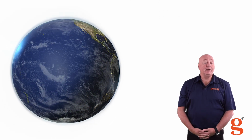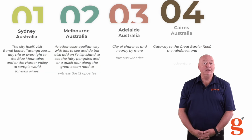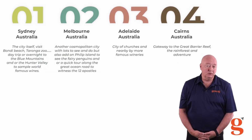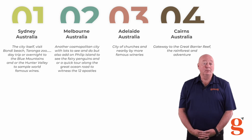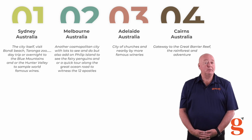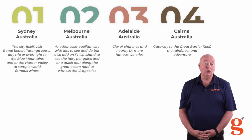Ports of call in Australia and New Zealand. Sydney. Well, what more can I say about Sydney, my hometown, and things to do in a day or more? The city itself, visit Bondi Beach, Taronga Zoo, day trips or overnights to the Blue Mountains and/or to the Hunter Valley to sample world-famous wines. Melbourne, another cosmopolitan city with lots to see and do, but also add on Phillip Island to see the fairy penguins and/or a quick tour along the Great Ocean Road to witness the 12 Apostles.